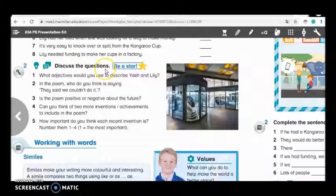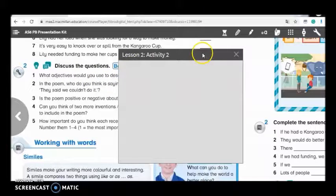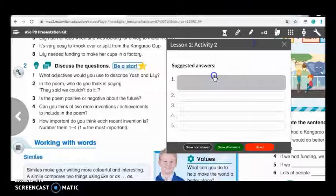Discuss the questions. Let's see the first question. What adjectives would you use to describe Yash and Lily? Now think of some adjectives that you would like to use and describe Yash and Lily. For example, we can say determined, motivated, inspiring, ambitious, clever, creative.